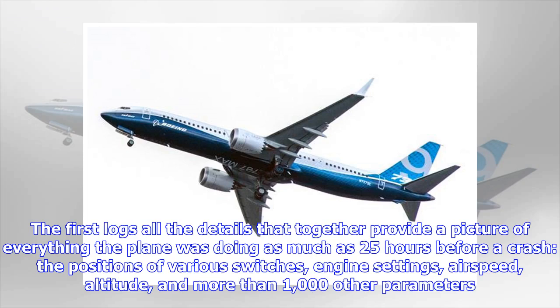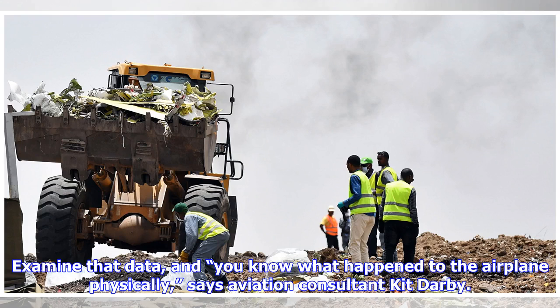The first logs all the details that together provide a picture of everything the plane was doing as much as 25 hours before a crash: the positions of various switches, engine settings, airspeed, altitude, and more than 1,000 other parameters. Examine that data, and you know what happened to the airplane physically, says aviation consultant Kit Darby.